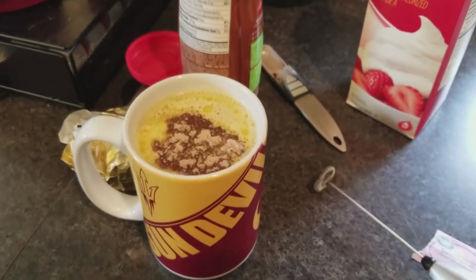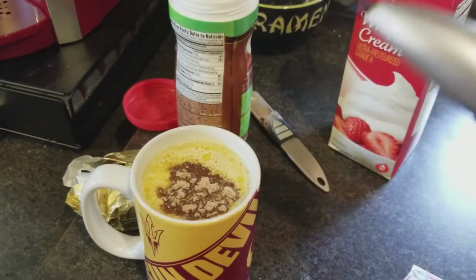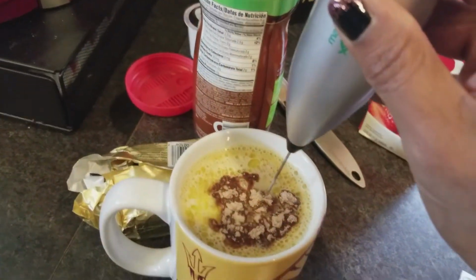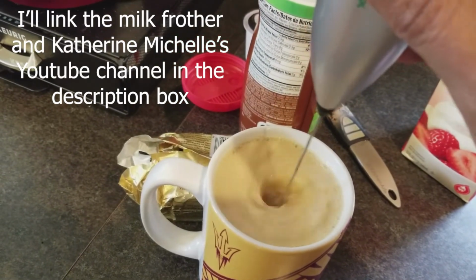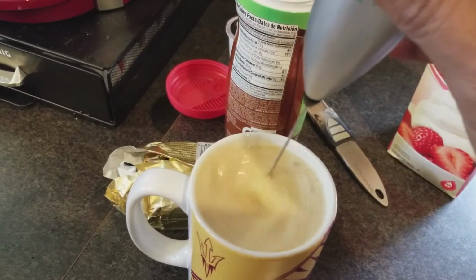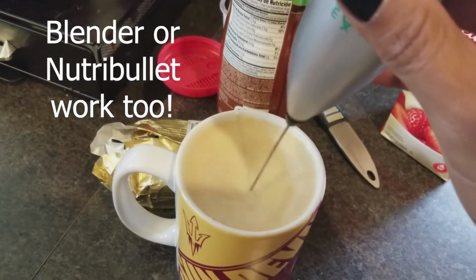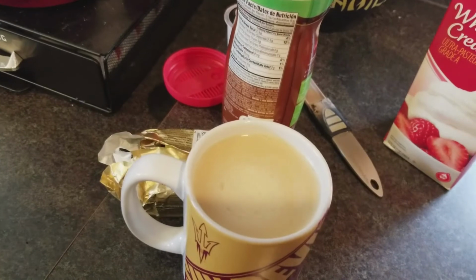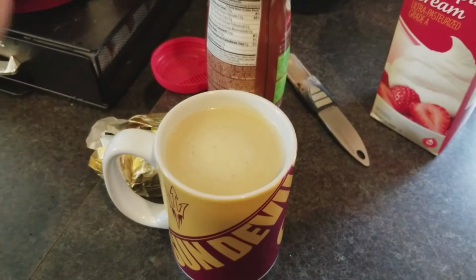Okay, once you got all that in there, I highly recommend getting yourself one of these. It's called Matcha DNA. I actually got the idea for this from someone who does keto videos by the name of Catherine Michelle. And it's basically a little blender. Now, you need to blend this because of the oils in the butter. The oils in the butter need to really be blended, emulsified, whatever you call it. And once you get that in there, it starts getting frothy. It's really good. It's delicious. And once you try butter in your coffee, you're not going to go back.